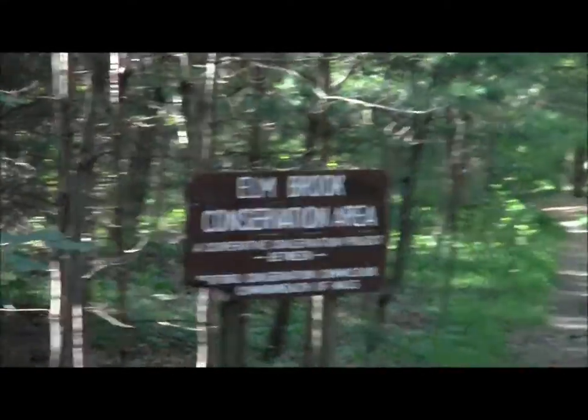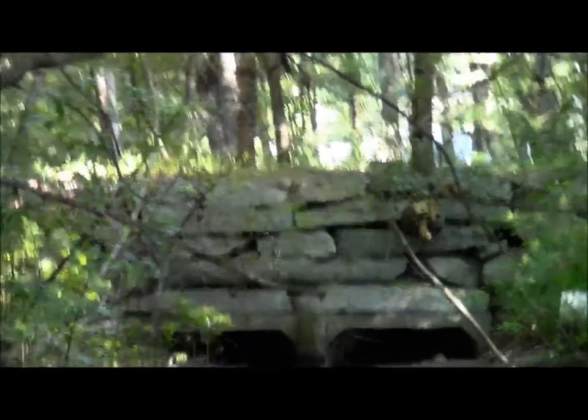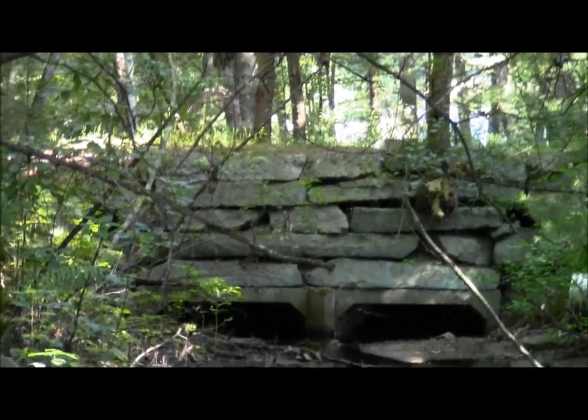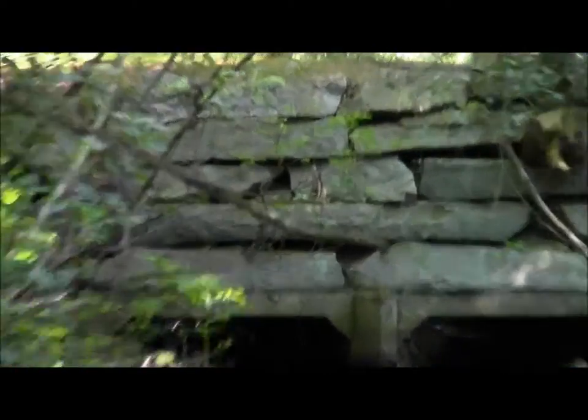With its own trail system stretching out quite a ways. They have really nice ancient rock cribbing work that's an old form of culvert for one of the little tributary streams for the Shawsheen. It's just a little thing. Nonetheless, they did impressive work.